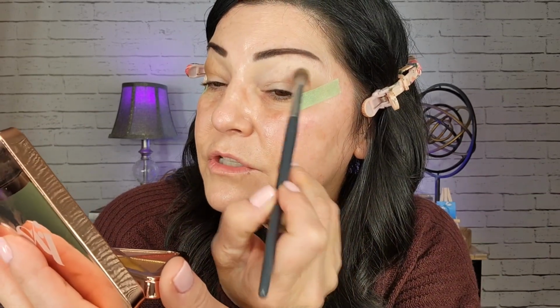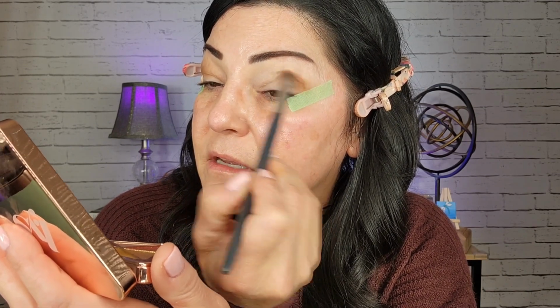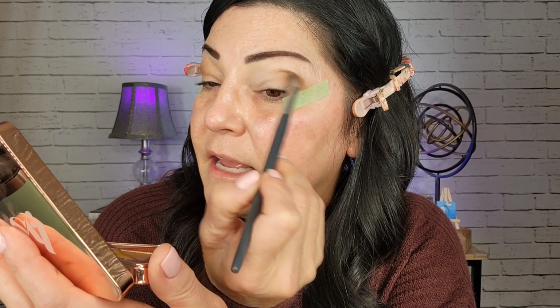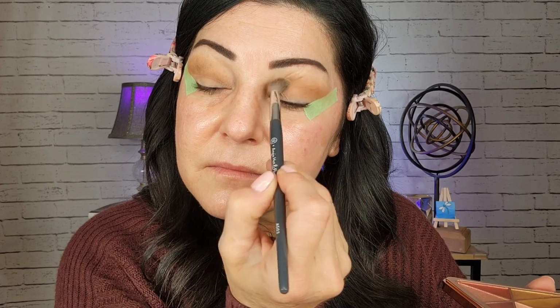And yeah, very nice, you guys. So again, I'm just going to place a little bit on my brush. And a lot of times I just kind of tap the product on my lid and then go in and blend. And because I have a hooded eye, now I'm just going to look and evaluate to see if I have to bring that base shade a little higher, just so we can see it when I do open my eye.